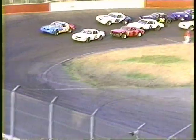Our drivers now headed for the acceleration line. That's the line between 3 and 4 that you see. They cross sequentially. We're going green. And here we go.